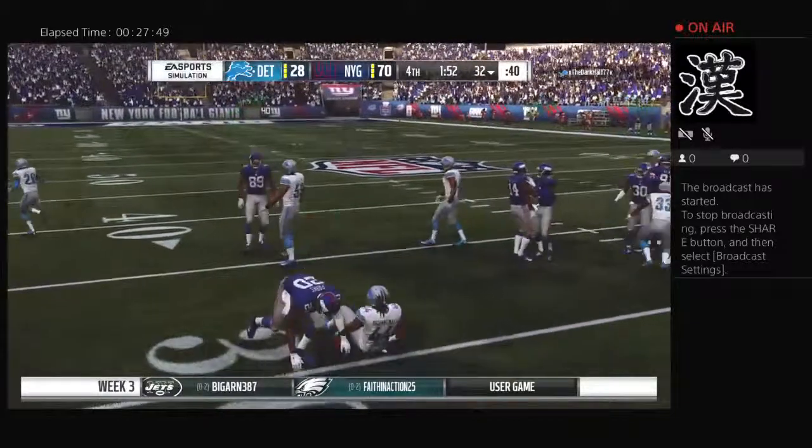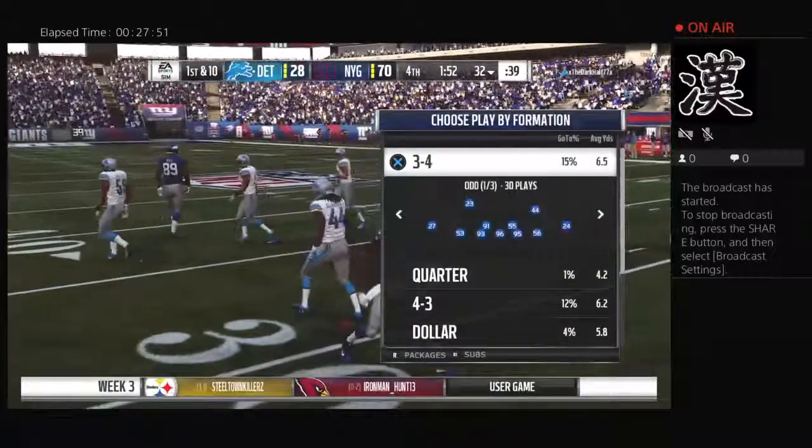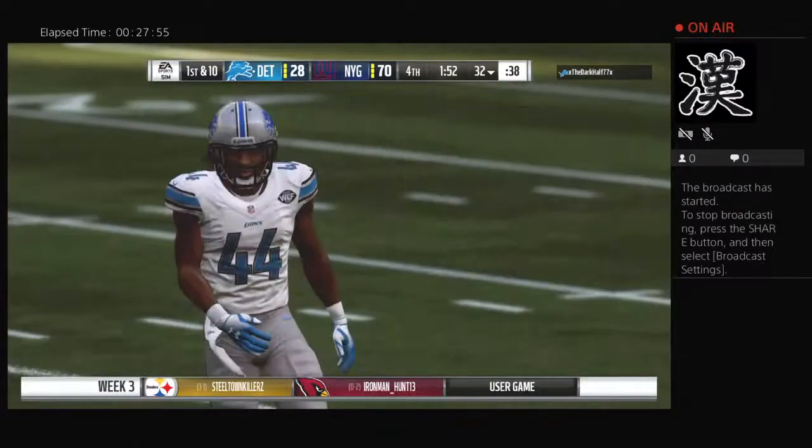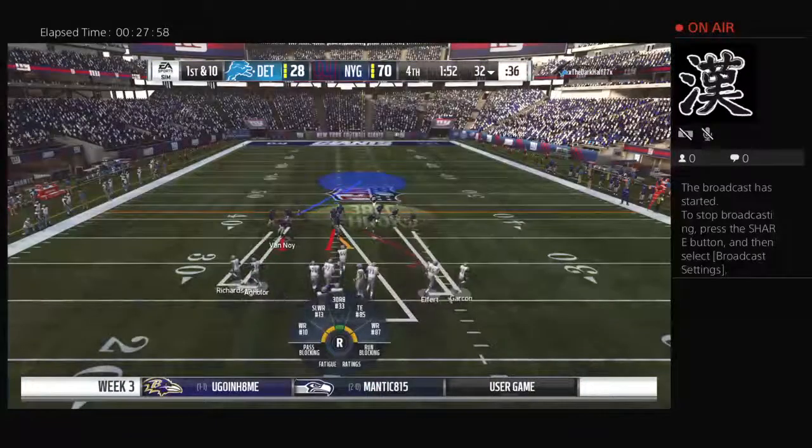Solid return, pretty good field position. They'll start at the 32-yard line. And Detroit getting set to go now. They are just obviously getting shellacked here in this one, Charles.